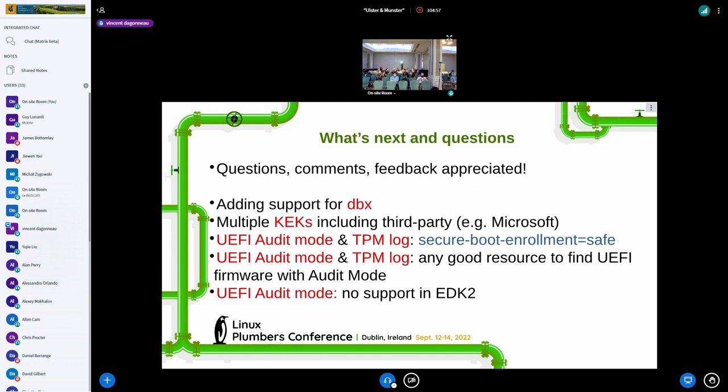Then, like I mentioned, I want to eventually have a safer mode with audit mode on the TPM log. One of the holdups on that front is that I didn't find many resources that could tell me where I could find a UEFI firmware with audit mode. None of my computers have it, and it seems to be pretty hard to find which computer has this feature. More than that, I think EDK2 doesn't have audit mode support just yet. So, yeah, I think I'm done here. I can take any questions if there are any.